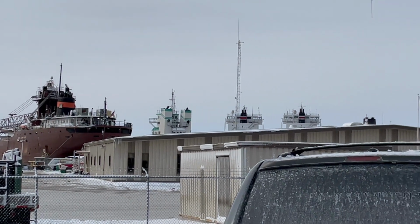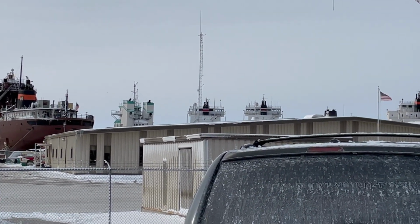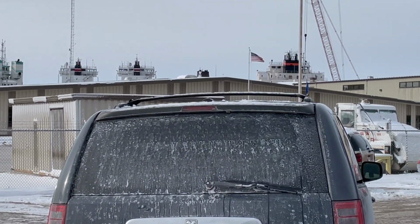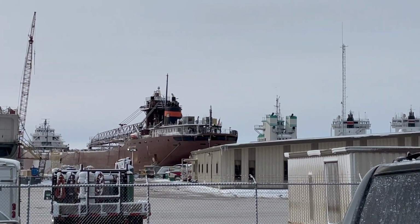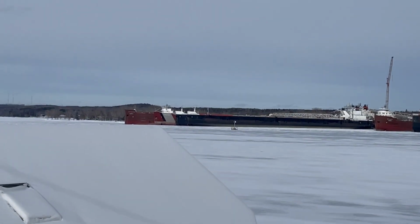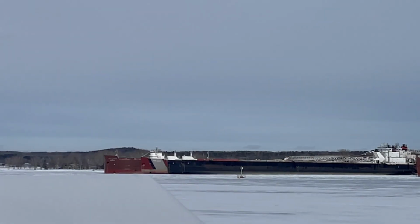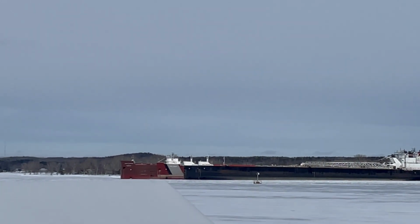So I'm gonna go see if I can see what those three bridges are for. And that right there, I believe, is the top of the Roger Blau, the ship that had the fire last week. All right, there were two ships that I could not see on the other side, and that's as far as I can zoom in. You can see the Roger Blau right there. That's the ship that had the fire sitting next to the James Barker.